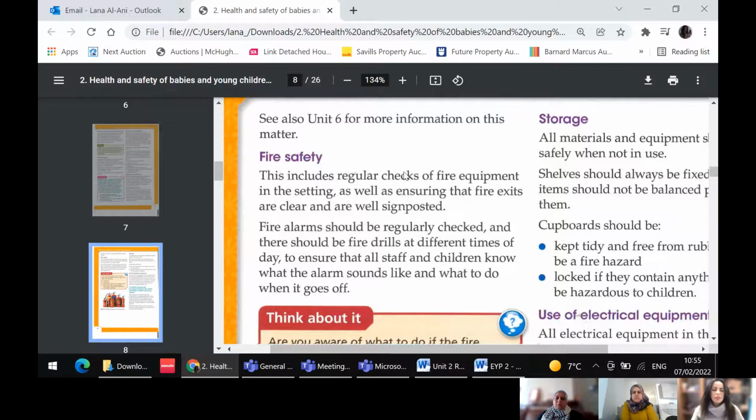Now, fire safety. This includes regular checks of fire equipment in the setting. Very important. So there are fire machines to protect us from fires. We need to make sure that they are there in the building, and so we protect the building from any fire that could happen.